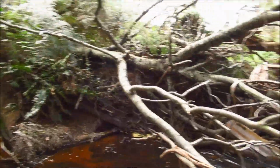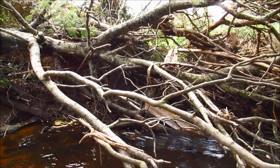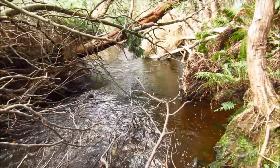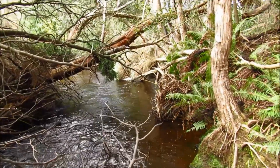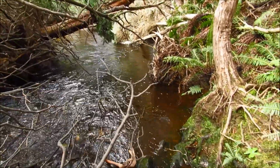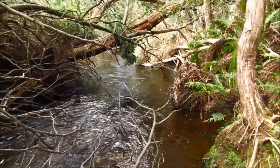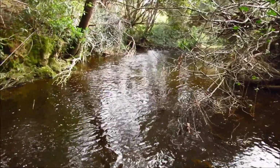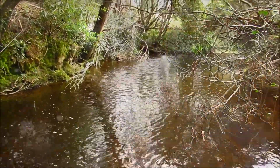Since the last time I was up here, big old bloody wattle trees have come down across the river, and I had to get up through there, breaking branches off, making my way up. Should have brought a bloody handsaw with me. Anyway, we've got through it, and all clear water ahead again now, hopefully.